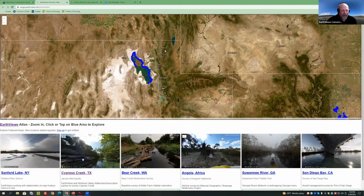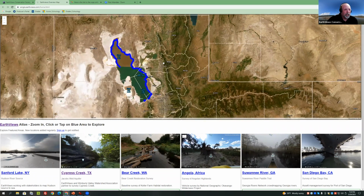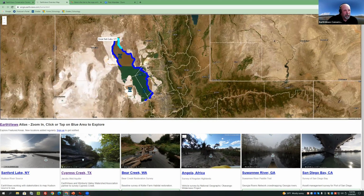I'm not sure how familiar everyone is with what's going on in Utah and the Great Salt Lake. It is a ways off from Oregon, but it's been in the news quite a bit. And I think if you look at this map here, you can see this brown area that's dry is indicative of where the shoreline used to be.